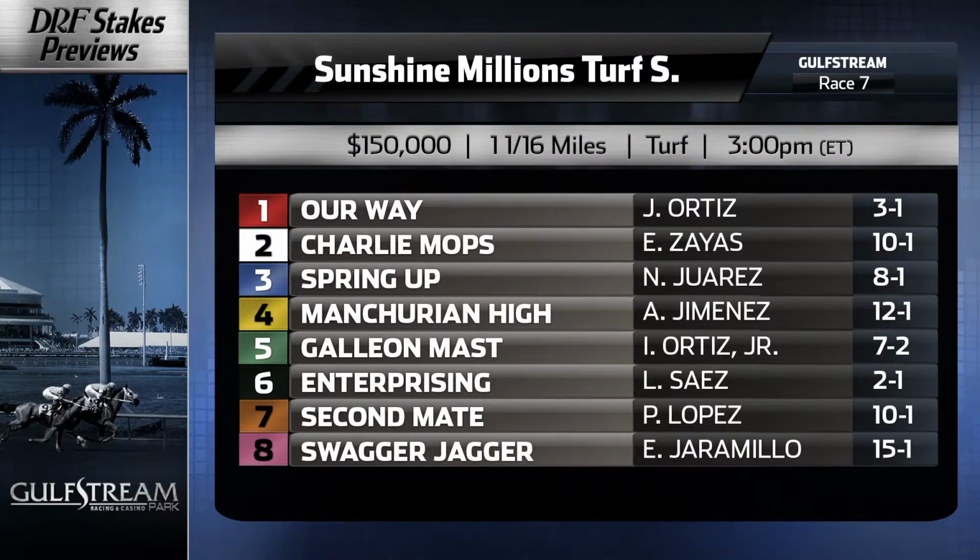This horse comes off a win in the Millions Turf preview, beating a couple of these horses and doing it comfortably. Yeah, he trailed throughout, rallied wide, finished well. There was not really a lot of pace signed on for him to run at.